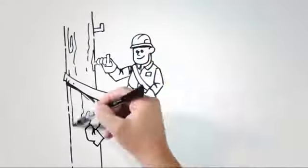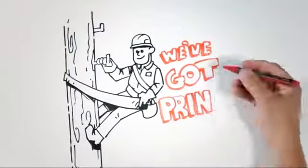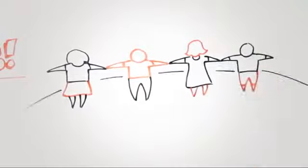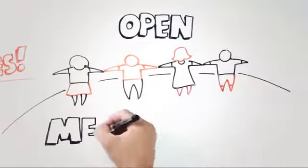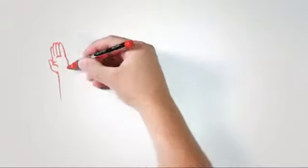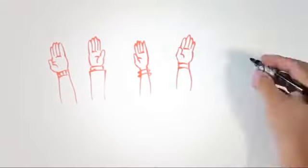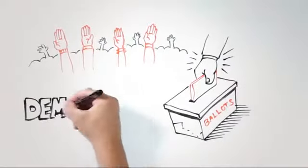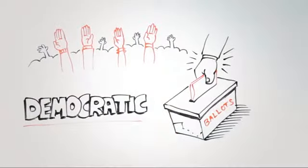Co-ops exist only to serve their members. They have a unique set of cooperative principles. All may join, regardless of race or gender or creed. That's the first principle of cooperatives: voluntary and open membership. Members vote for the directors to lead their co-op. They vote yay or nay on big issues. Majority rules. That's the principle of democratic member control.